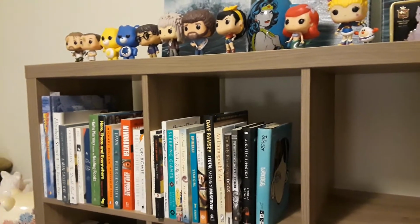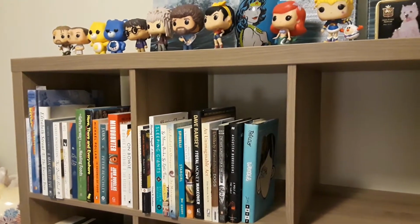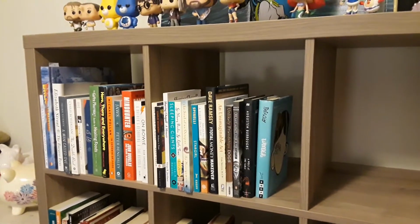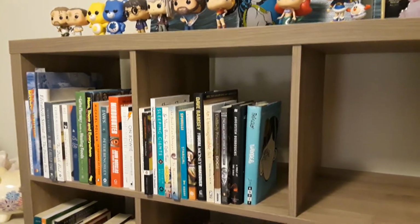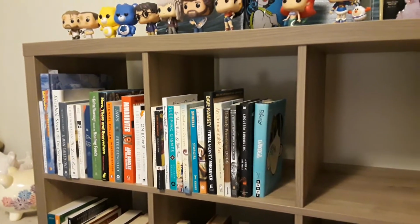Right now I have a rule where I allow myself to buy one book for every three books that I read. I'd really like to concentrate on making this pile as small as possible. So if I read three books and buy one, that will help me stay on top of this. Anyway, sorry this is kind of long, but this is my to-be-read bookshelf.